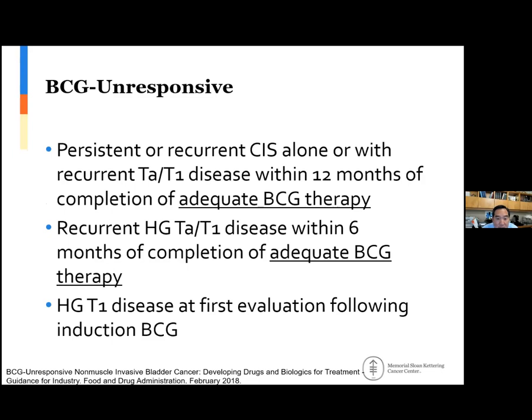So, persistent or recurrent CIS, with or without other disease, within 12 months of completion of adequate BCG therapy, and I underline adequate BCG therapy because there's a separate definition of what's considered adequate, or recurrent Ta, non-invasive papillary disease, or T1 disease within 6 months of completion of adequate BCG therapy, or if you have recurrent T1 disease at the first evaluation after the BCG.